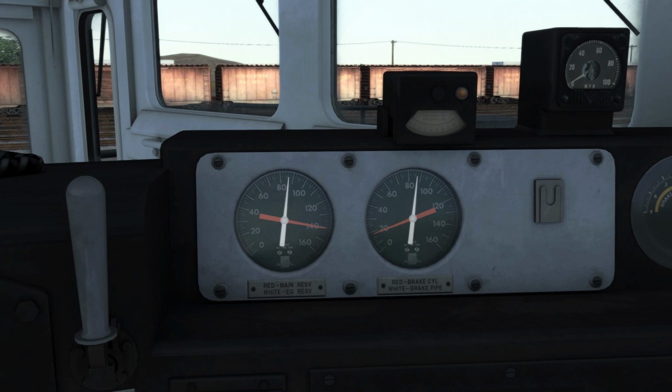I should also mention at this point that there is a brake difficulty multiplier which has been included with this locomotive. And what this does is it increases the time it takes for the brakes to release, particularly on a long train, and makes it much more realistic. So I'm going to now press Control Shift and 2. And you can see there it says advanced brakes, and I've changed the brake difficulty multiplier to hard to make it as realistic as possible.